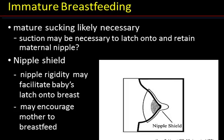Immature breastfeeding is a different story because a bottle nipple is not like a maternal nipple. A bottle nipple has a certain rigidity, whereas the maternal nipple is soft and even retractable. The infant does not need suction to retain the bottle nipple, but very likely needs suction to retain the maternal nipple during breastfeeding. As such, it is likely that the suction component is necessary in order for the infant to latch onto the breast. This assumption is based on common sense more so than evidence-based data.